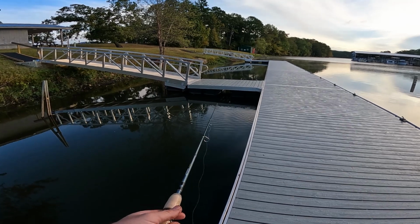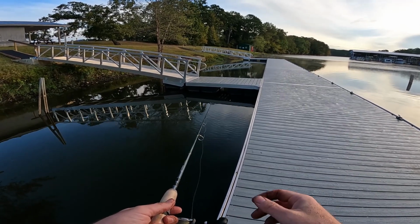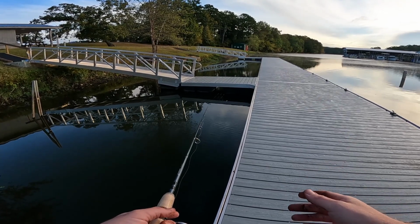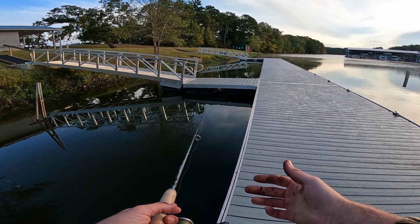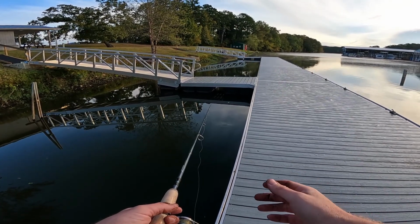You may have noticed that I do not have a weight on my line. I've got a bobber, about 2 foot of line, and then a number 8 hook with a red worm on it. And the reason that I do that is I think it gives a little bit more natural presentation. It gives a more natural fall of that worm through the water column rather than having a weight just suddenly jerk the worm down.